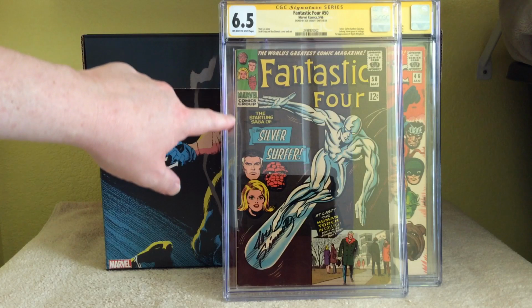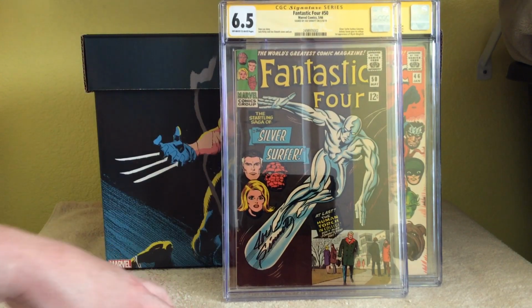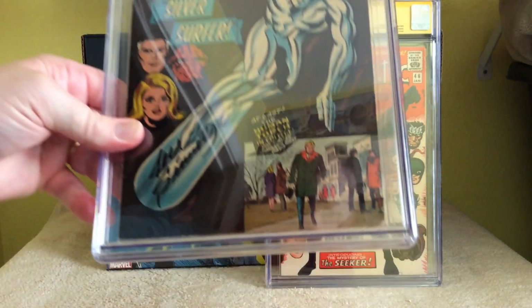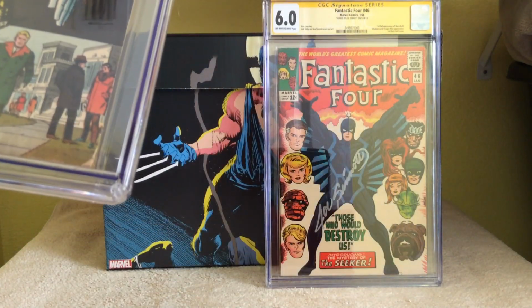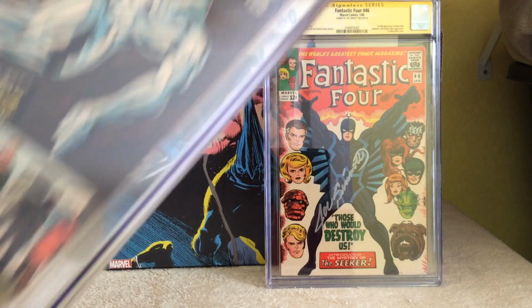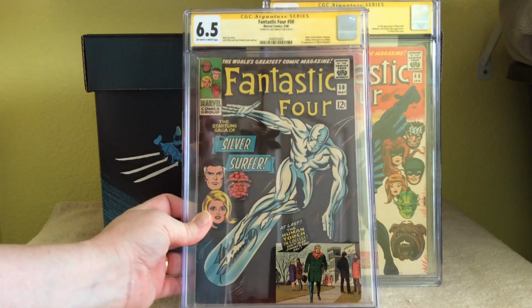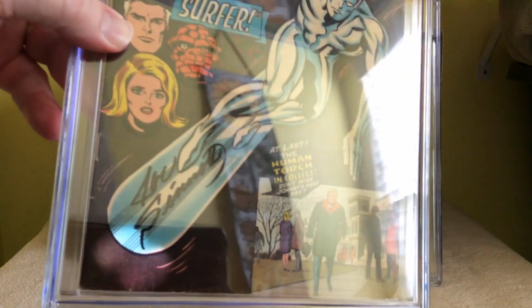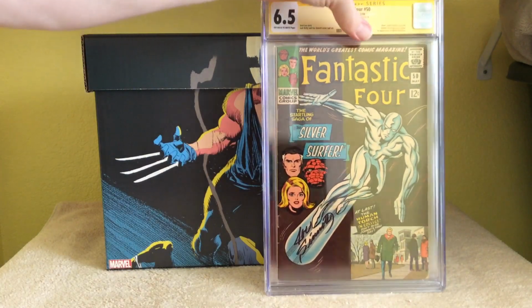Little bit of roll, or a little bit of miswrap, but other than that, it presents. Oh, that's the side. It's not a chip. It's hard to tell. Way down in the corner. Either way, 6.5. Just signed it with the Surfer in black. Great job by the folks at Desert Wind.